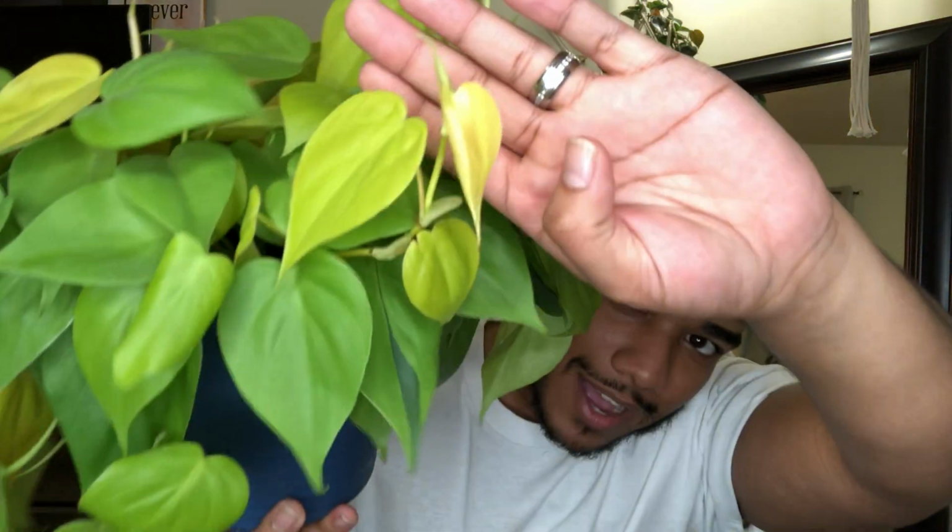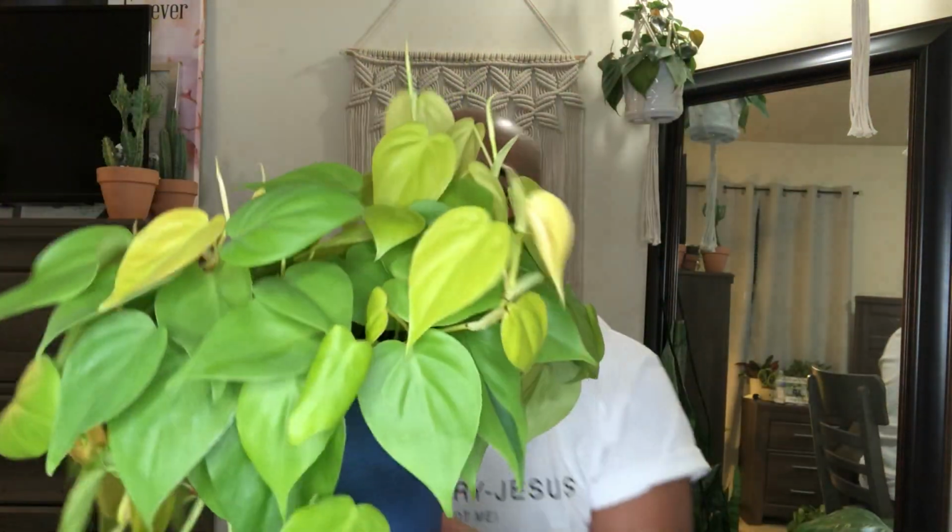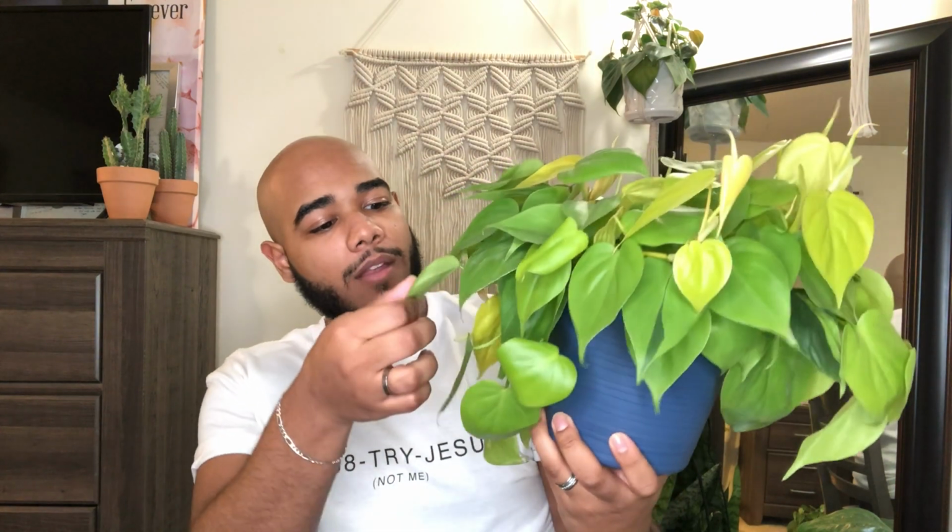And y'all, I am living for this plant because, like I said, philodendrons are so easy to care for. And look how great this one is doing. Wow. Very, very stunning. You guys can see here that it's doing amazing.